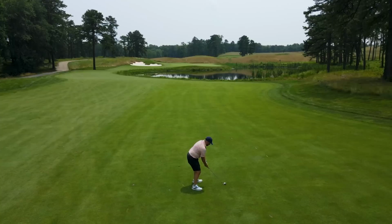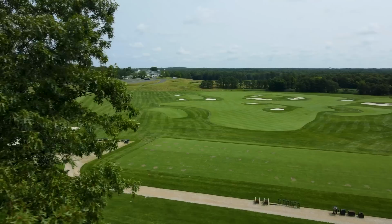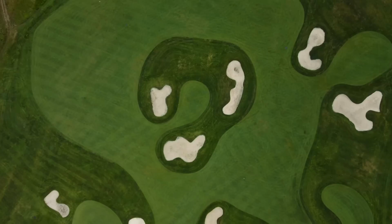So we pull into the facility here at Matitakonk National, and the first thing that came to my mind is big. You have 27 fantastic holes, and you also have a practice facility that's just absolutely unmatched in the area. This thing is vast. It is expansive. Looks like the size of an entire golf course on its own.